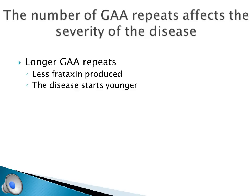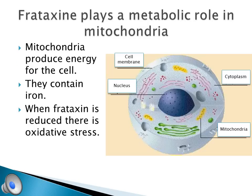Frataxin plays an important role in mitochondria. Mitochondria are involved in the production of energy in the cells, and they contain iron. When frataxin is reduced, there is accumulation of iron in the mitochondria, and this produces oxidative stress, which leads to cell death.